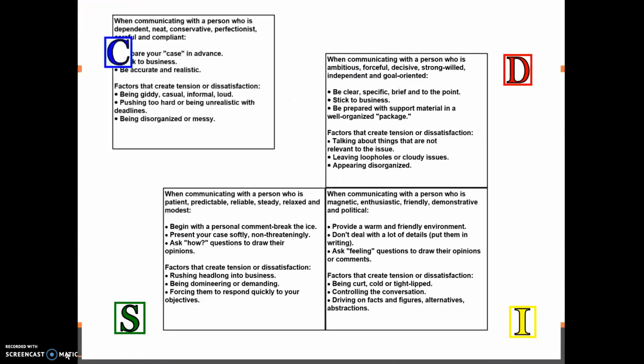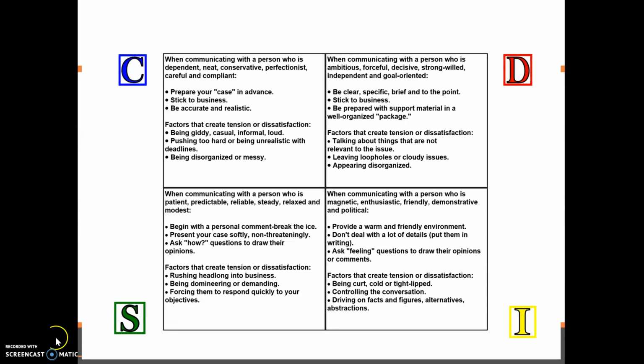So on this next slide, I'm just going to bring in all four of the dimensions that we've talked about, and you can read through these, and they talk about that high category. So all of these are the high categories. So the D, when communicating, be clear, stick to business, be prepared, and come with supported materials. With a high I, you want a warm and friendly environment, ask feeling questions, let them talk. Being curt or controlling can be really frustrating for them. For the high S, you want to begin with a personal comment, break the ice, how's your family, how are you doing? And then don't rush headlong with them, give them time to think and process.